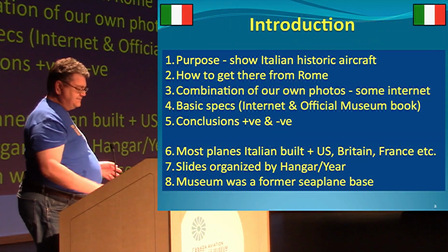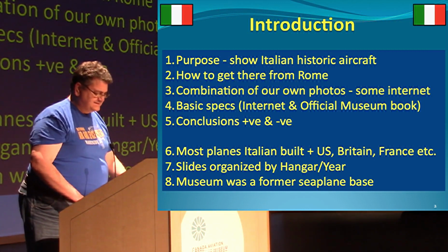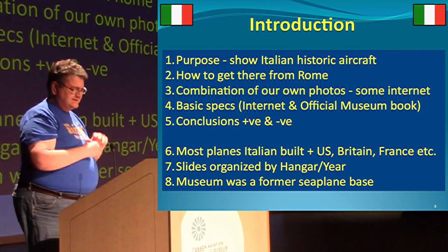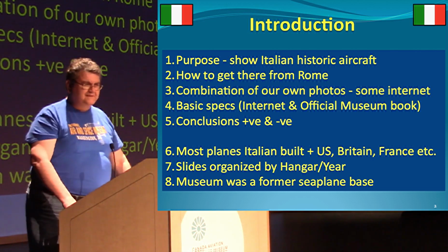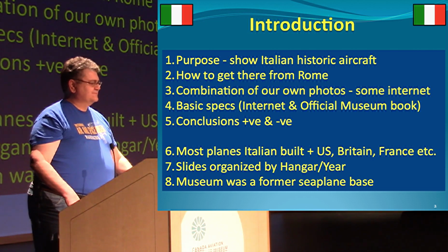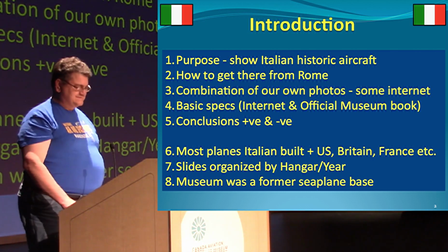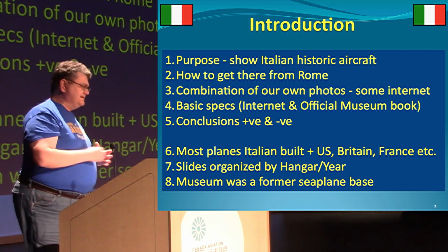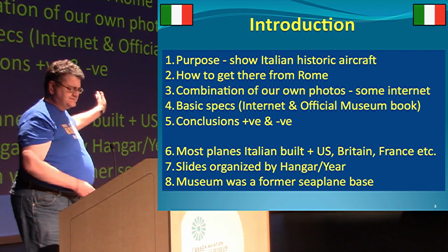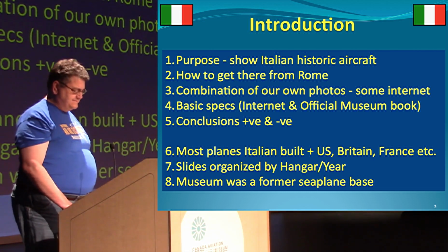And it's near Rome, so what I'm going to talk to you about is I'm going to show you some Italian aircraft, of course, and others, how to get to the museum, and it's a combination of photos. Half of them were from Russell, half of them were from myself. I got some pictures from the internet. It was hard to get an actual picture of a blimp or one of these Italian Norge blimps, so I had to use some internet stuff. There's some basic information on each plane. I'm not going to go into the details of it, but it's up there if you're interested. And I'm also going to give a conclusion and some positive and negative aspects of the museum.